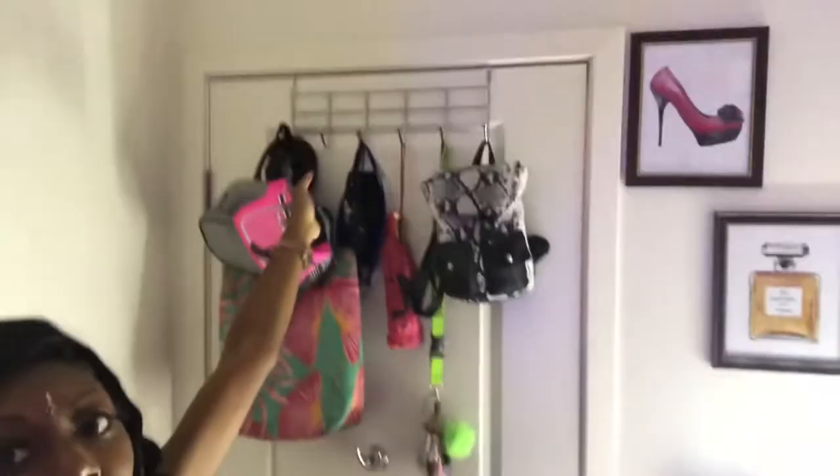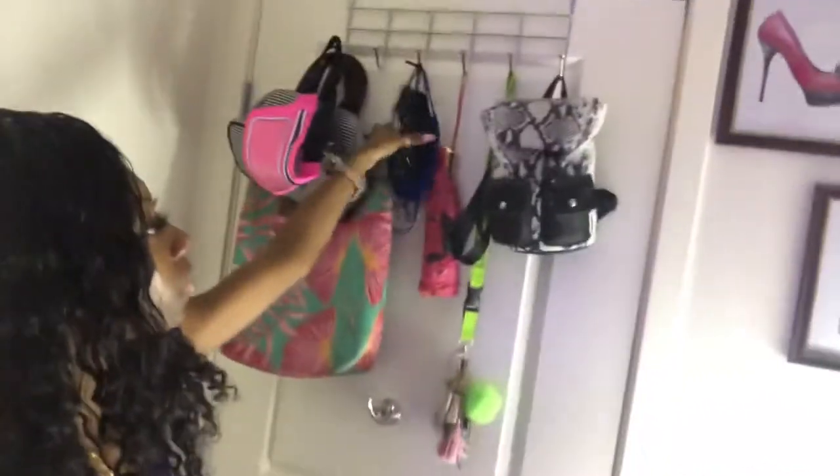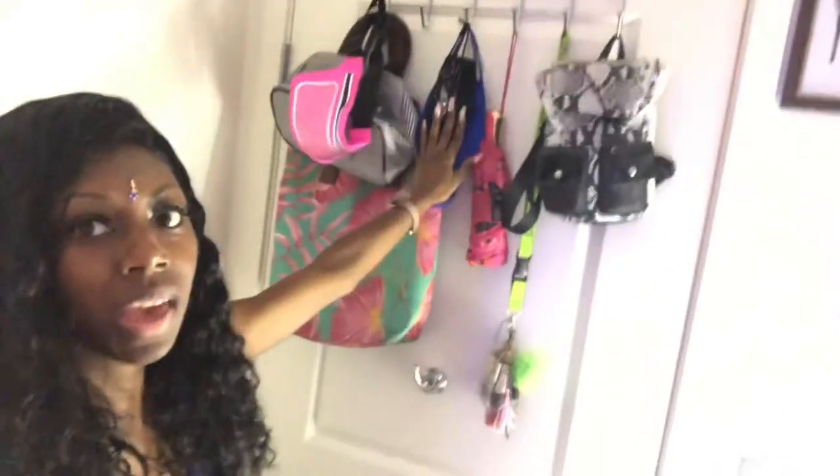All right, so we are in my room. The first thing you will see is my little bag rack. I'm just gonna call it my bag rack. This is my tote bag, my little food bag, my fanny pack for when I go to the gym, all of my everyday masks. I got some more coming from my vendor. Here's my umbrella, my lanyard with my little puff balls on here.